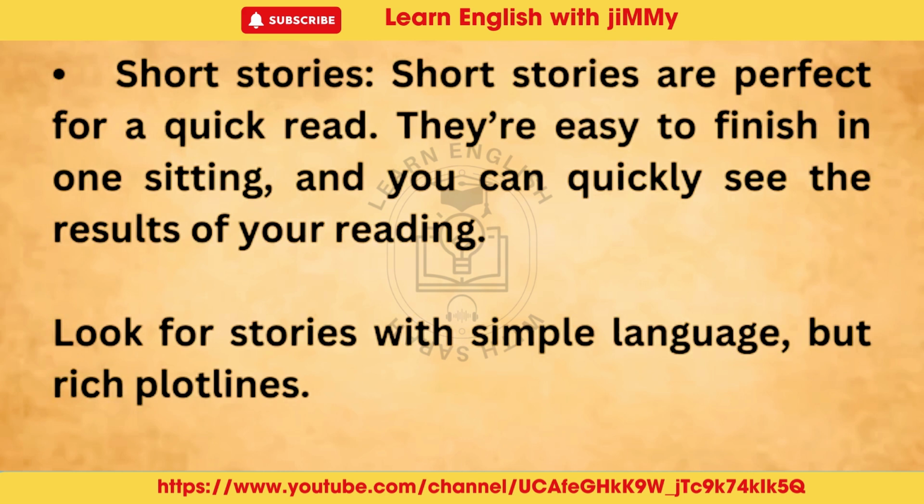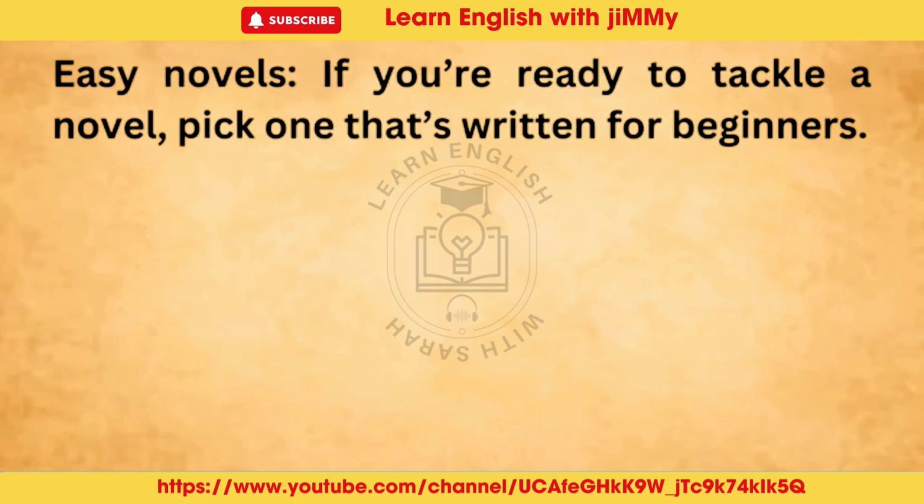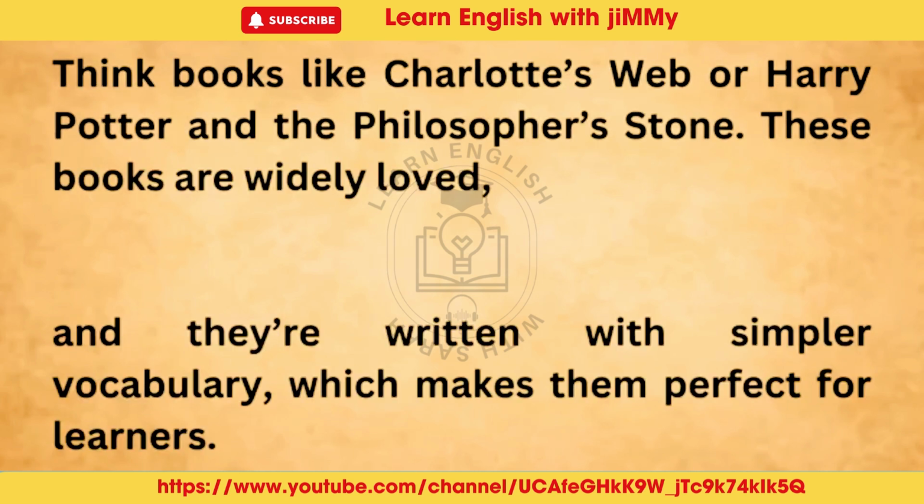Short stories. Short stories are perfect for a quick read. They're easy to finish in one sitting, and you can quickly see the results of your reading. Look for stories with simple language, but rich plot lines. Easy novels. If you're ready to tackle a novel, pick one that's written for beginners. Think books like Charlotte's Web or Harry Potter and the Philosopher's Stone. These books are widely loved, and they're written with simpler vocabulary, which makes them perfect for learners.